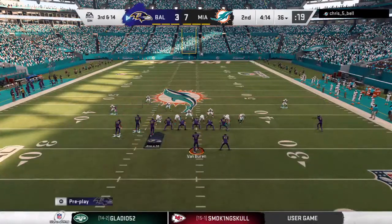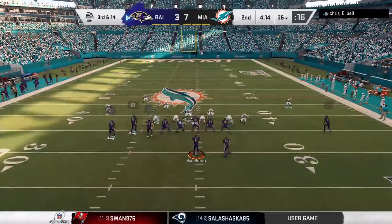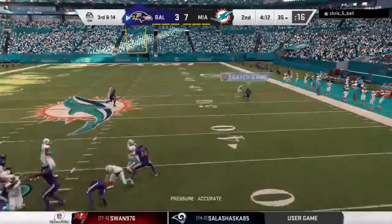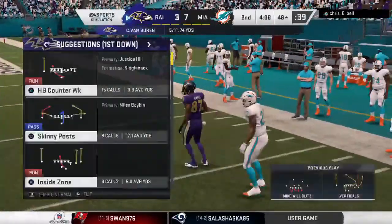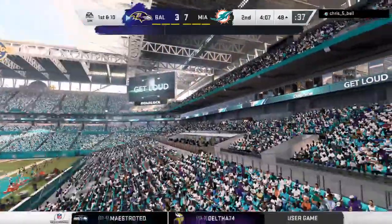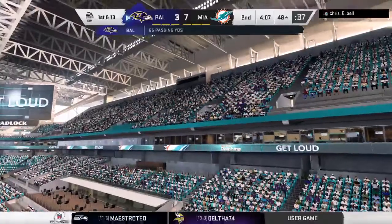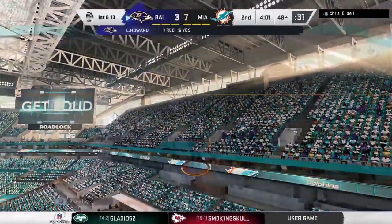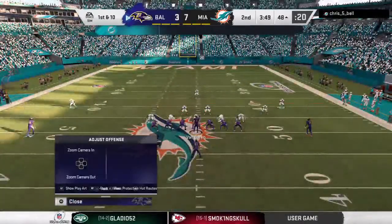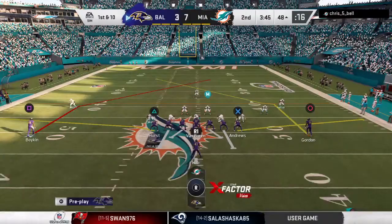Hey, box truck, box truck. Watch the truck. Get it. They're going to look to throw. That's caught by Howard. His first reception of the divisional round matchup, but it's good for a first down as well. A gain of 16 yards. First down, Baltimore. So now 1st and 10 as they've crossed into Miami territory at the 48-yard line.